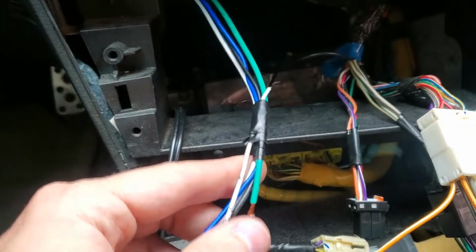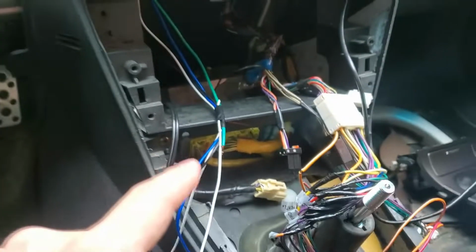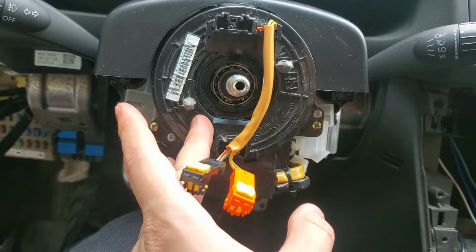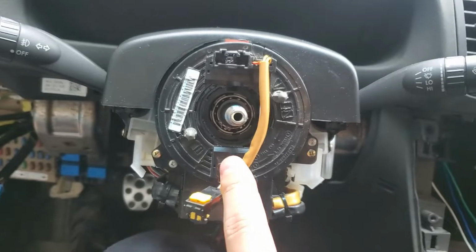If you're having issues running the wiring, just take a coat hanger, like this one, flatten it out, cut it up, run it behind, throw some tape on it. You'll be able to pull it through. As you can see, it's connected there. I'm going to go ahead and connect all this stuff up, show you how to center this afterwards and the modification I did to this. But let me hook this up first, then I'll show you that.